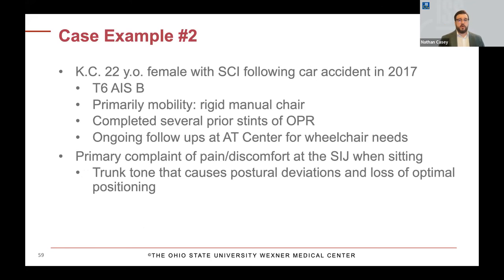She had ongoing follow-up at our assistive technology center in the outpatient world for wheelchair needs. And she had a primary complaint of pain and discomfort in sitting. Her pain and discomfort was increased when she had trunk tone that caused postural deviations and loss of optimal positioning.